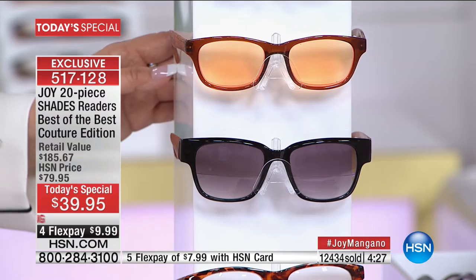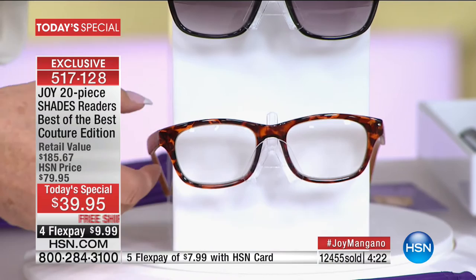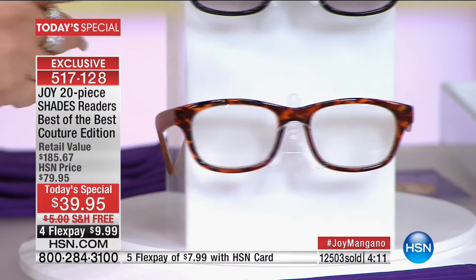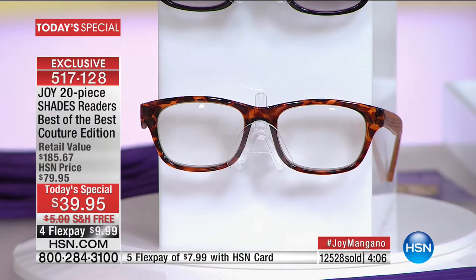Then, here we go, world premiere. This is your gorgeous tortoise transitional reader. You look at it, it's a gorgeous tortoise reader with, look at that look and feel of the wood grain. But when you go outside into the sunlight, it transitions into a sunglass on the lens. Look at the demonstration that I did before.